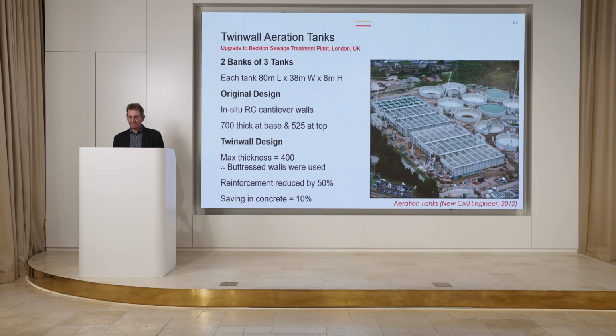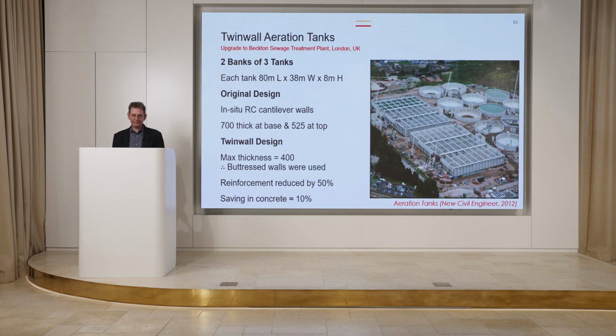I should perhaps have stood up a bit stronger to the Hyder board in London and said, look, I'll run it from Dubai, using a small team in London and a small team in Dubai. Anyway, we didn't get it, but it's good that a leading consultant got it, Arup, and they totally embraced the double wall concept, or the twin wall concept.